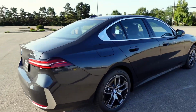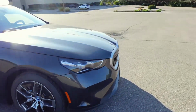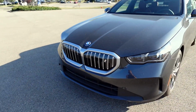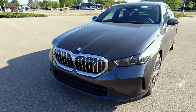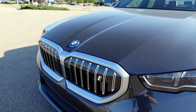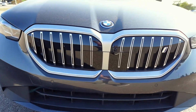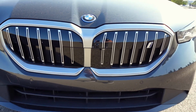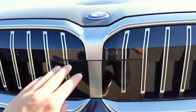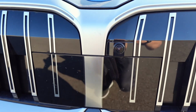This car is furnished in dark graphite metallic with 19-inch wheels on all 4 corners. I really like how this car is put together. My favorite thing about the i5 is this grille, however. So you can get this car with 2 separate styling kits. This is the traditional sport line or luxury style model, and it still has the very cool illuminated kidney grille. You can get the kidney grille on the i5 all blacked out if you did want the M Sport package, and regardless, you are always going to have this flat location here in the center. There's actually a radar sensor integrated right into that, and then your camera is right here above it.